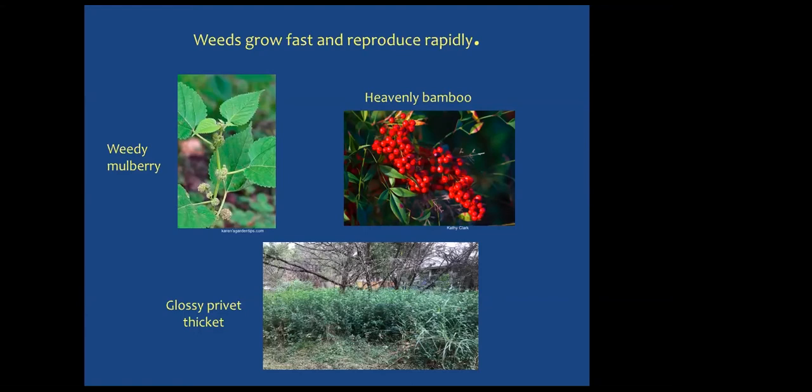Heavenly bamboo can spread vegetatively by root sprouting and disperse its seed to new locations by producing bright red berries that attract birds. Although the berries do contain cyanide, many bird species can digest small amounts of toxins without ill effects. Glossy privet is a fast-growing tree that outcompetes native plants for space, water, and essential nutrients. It drops copious amounts of seed, so even when the parent tree dies, the soil is saturated with its progeny.